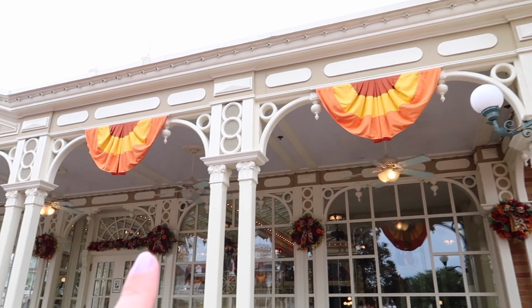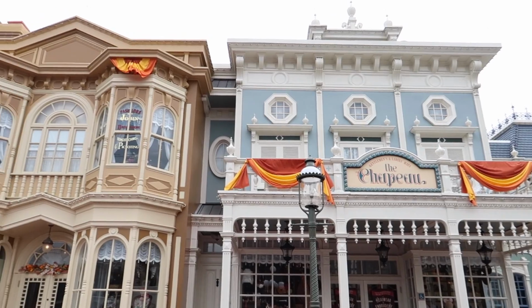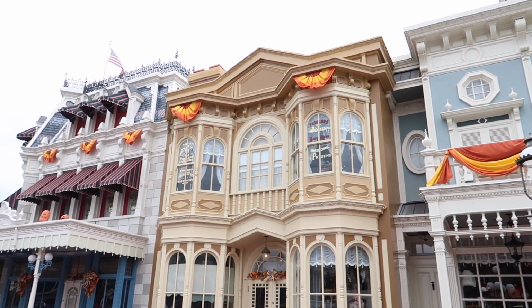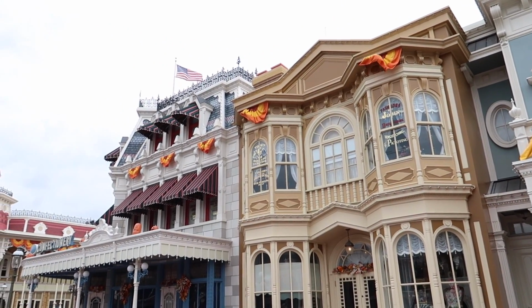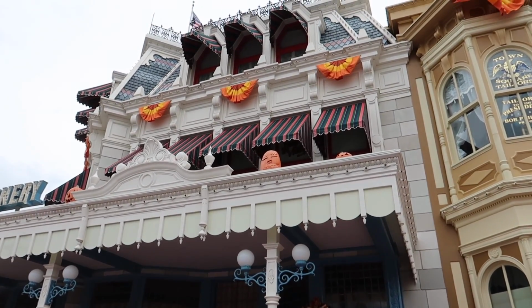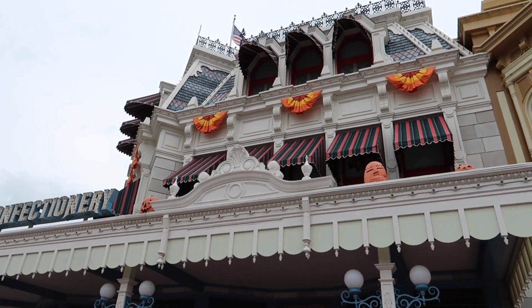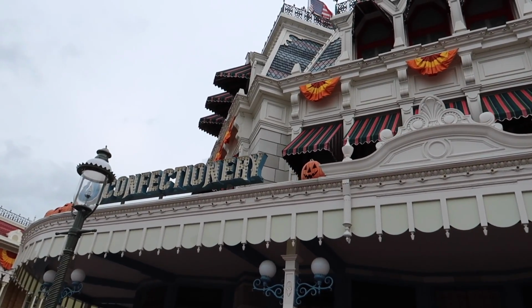And these classic orange decorations are draped all over every building. Seeing these really gets me in the fall spirit, especially seeing them blowing in the wind like that. Something very romantic about it. But besides the flowers and fabric draped everywhere, we've got the classic Main Street USA pumpkins up here. They're just cute little friends that remind us that Halloween is right around the corner.